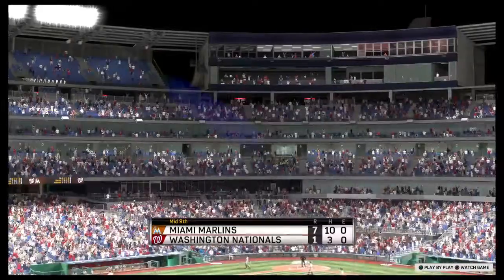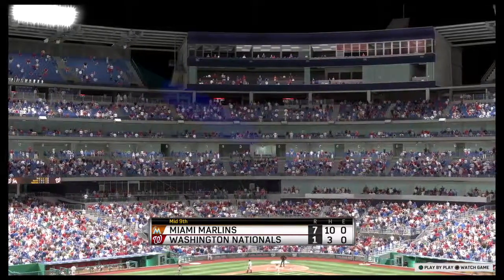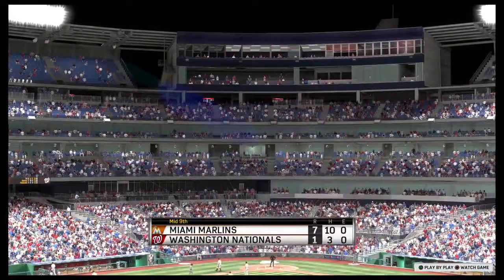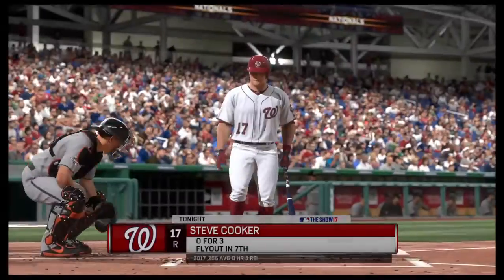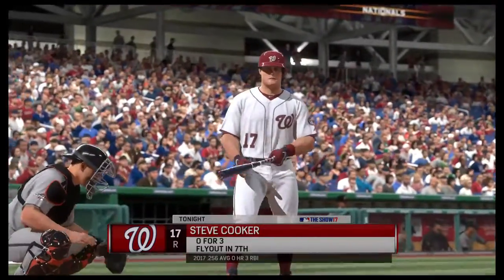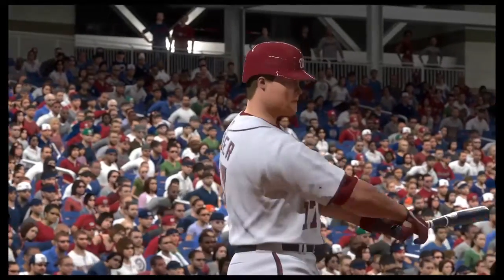So it's 2 runs on just 1 base hit, no errors, and 2 men left on base. To the bottom of the 9th we go. Top of the order due up. Miami's out in front, 7-1. Ready for another chance? Steve Cook.